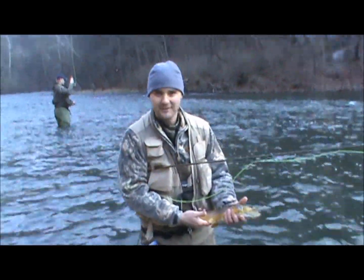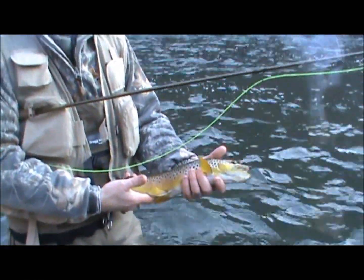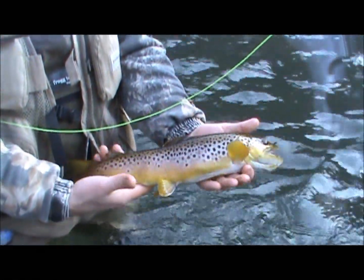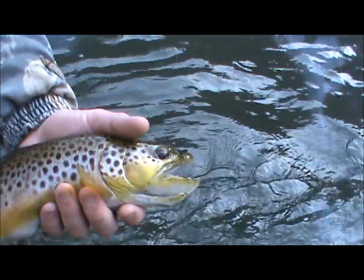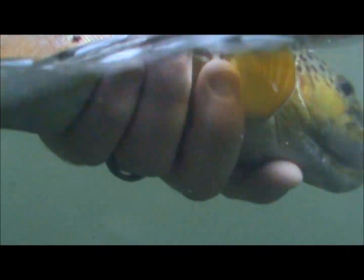Look at that. All right, guys, this is why we're out here today. Danny, show them what we got here. Well, we got a beautiful wild brown. Turn that sideways more. Move your back hand. That's a beautiful fish. Look at the colors on it. Took the sulfur nymph. When you release them, I'll go down in the water with you. Ready? Yep.